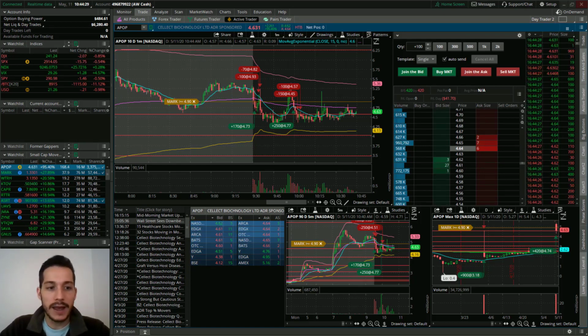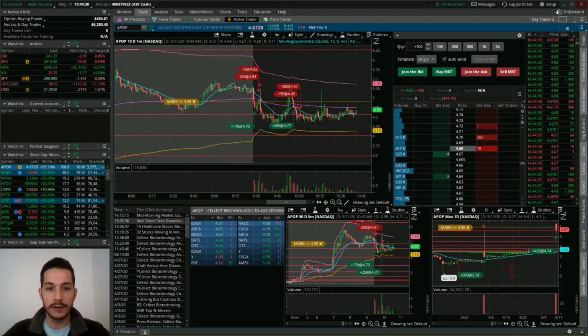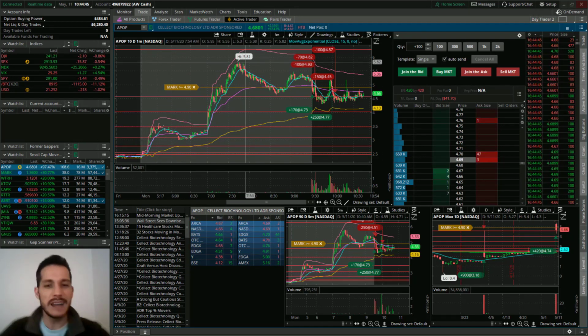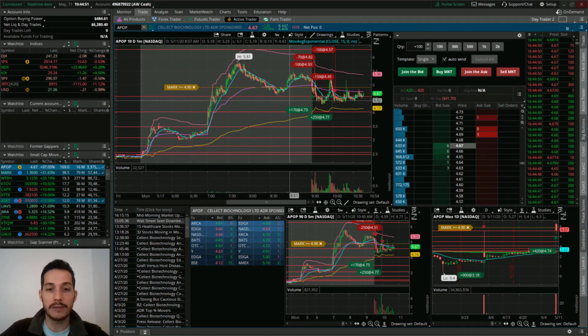And right now I'm looking at our lead gapper APOP, which unfortunately didn't really perform as great as we were expecting. And let's quickly go to the pre-market and talk about what was going on here, because pre-market it was quite all right. Gapping up 150%, that's quite nice. Kind of thickly traded pre-market. I don't really like that. But it was holding above VWAP, didn't sell off more than 20%.